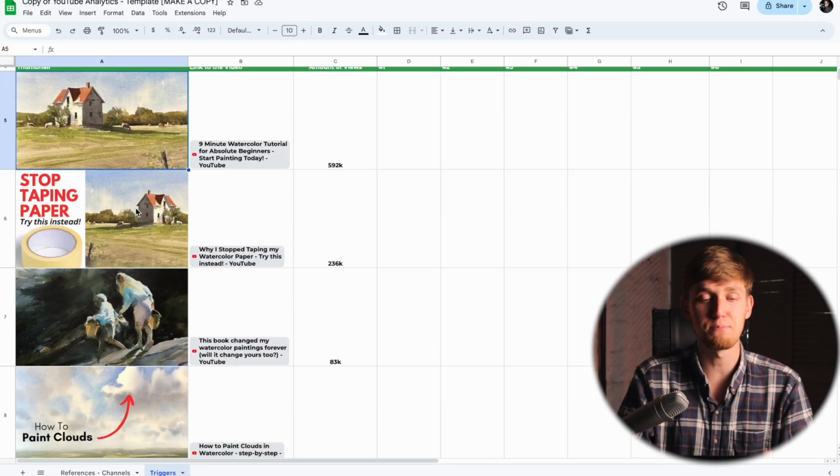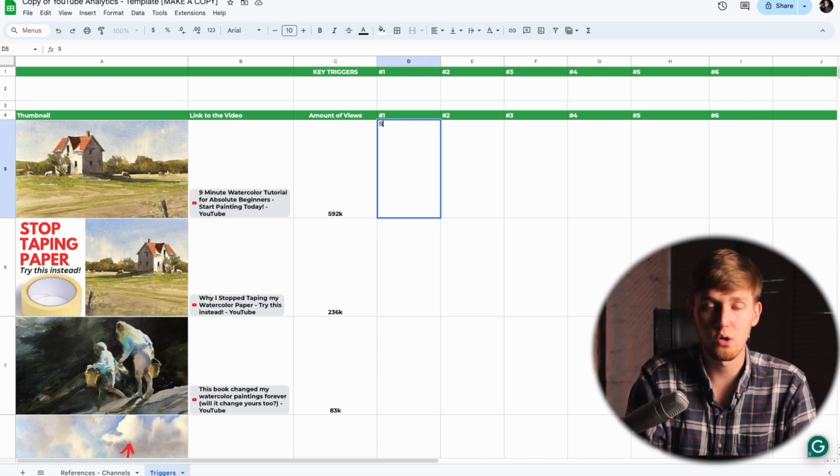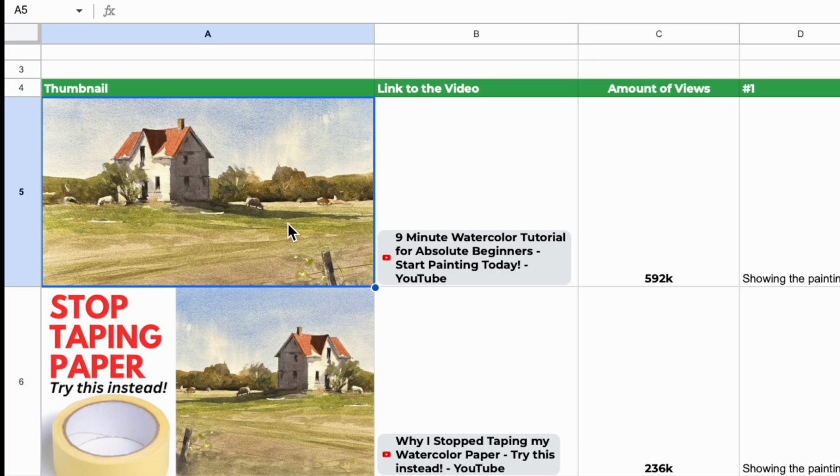Every niche is unique, but what I've noticed is that in this niche it's totally fine to show the real video, the real picture that you are going to create. All the thumbnails have a specific example of the painting, so this will be a trigger: showing the painting. Also, a not-so-obvious trigger that you need to consider is that it's really easy to read this thumbnail. A house, you can see a lawn, and that's all. It's really easy to understand.